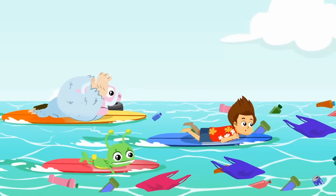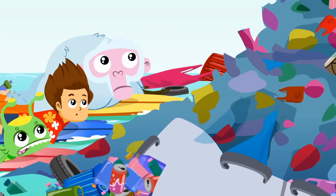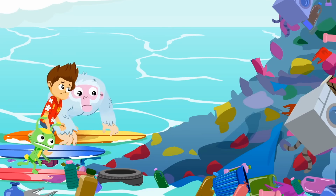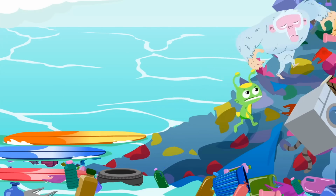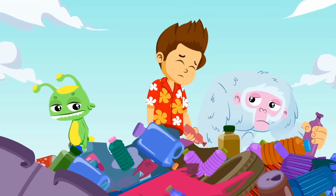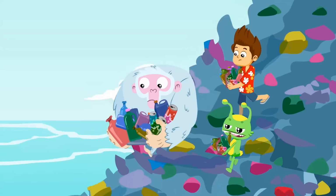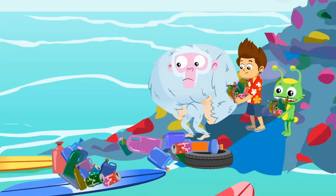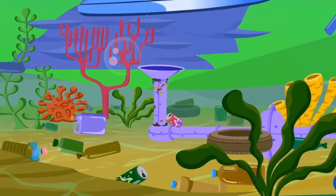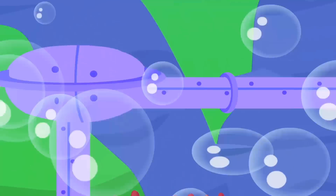Why is the ocean full of plastic? A trash island has formed. And it's huge. How is that possible? It seems like Monkey has an idea. Maybe we can take the trash out of the ocean on the surfboard, all the way to the shore. Oops, that didn't work like we'd hoped. The board is sinking. And it sank right next to a strange pipe. Trash just keeps coming out of it. Where does this pipe go?